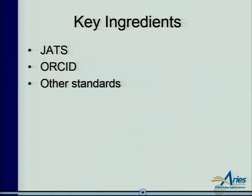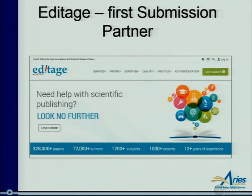Well, the answer is we didn't have the standards to do it. This would have been very costly to do. But now this is possible. Now we have JATS, now we have ORCID. This is actually very feasible. And I'm pleased to announce that we already have 3 submission partners.